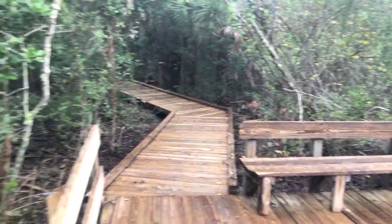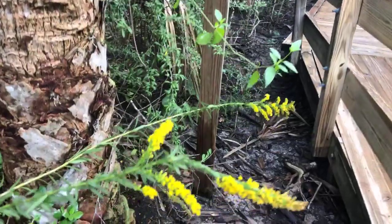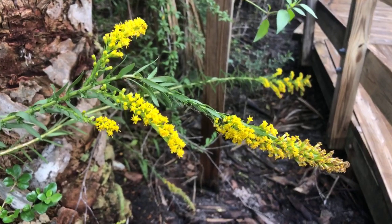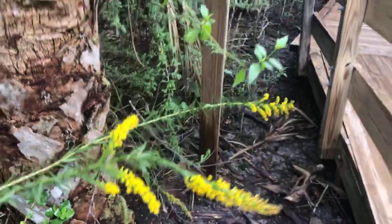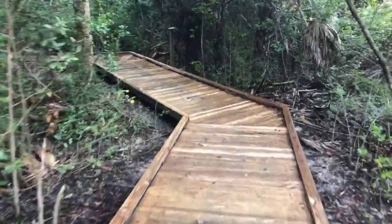I forget what this yellow flower is called. It's kind of neat looking. I don't know what it's called though. Kind of cool looking. But let's move on down the beach. Let's walk over to the beach and get moving down the beach.